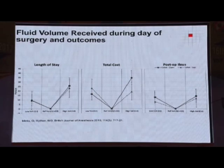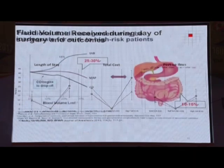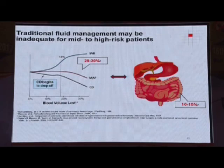Now, there are good studies published showing that the length of stay, the total cost, the post-op complications or morbidity are much higher if the patient falls into hypovolemic or hypervolemic conditions. So ultimately, all the literature is suggesting that we keep the patient, or push the patient, in the range, in the zone of the optimal conditions.